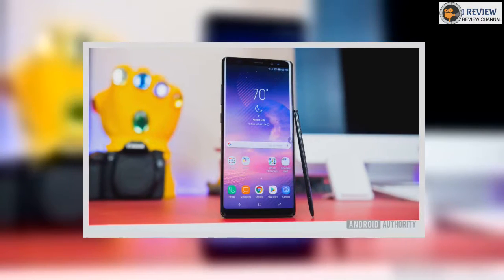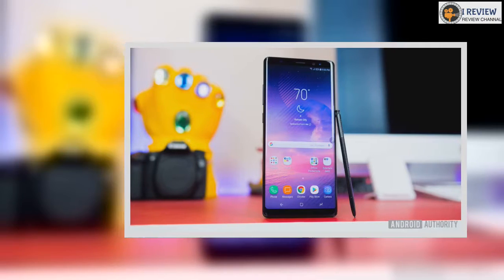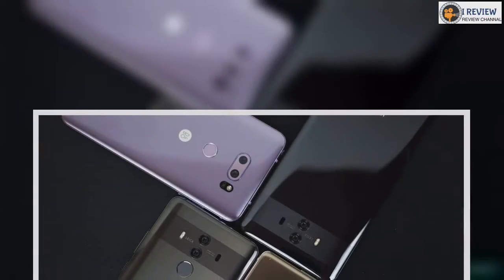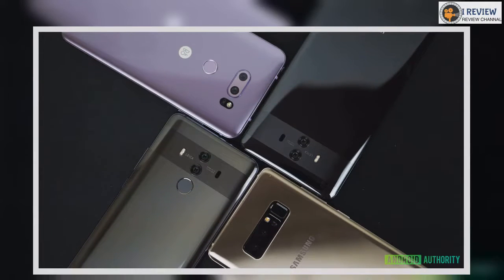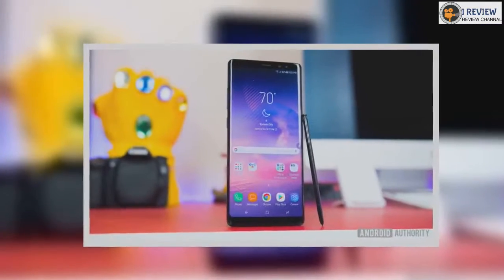Inside, it comes with a speedy Qualcomm Snapdragon 835 processor, along with 4 GB of LPDDR4x RAM. You can buy the phone with either 64 GB or 128 GB of onboard storage, but there's no microSD card slot to add additional storage.